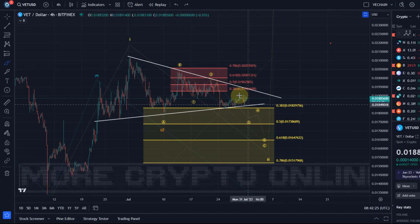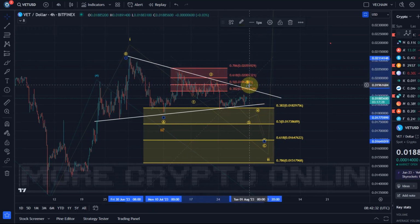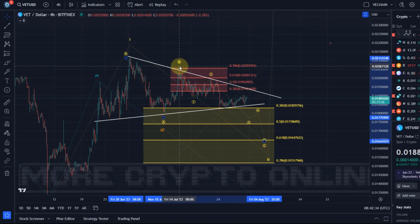What I cannot rule out is that this B wave is actually unfolding as an Elliott wave triangle before we start the C due to this sideways action, but I think we should know that in the next couple of days. But that also wouldn't really make a great difference, and price should still follow through to the downside, even if it's a B wave triangle.